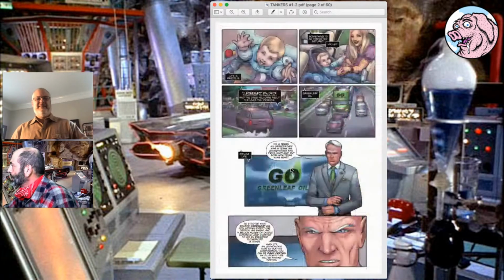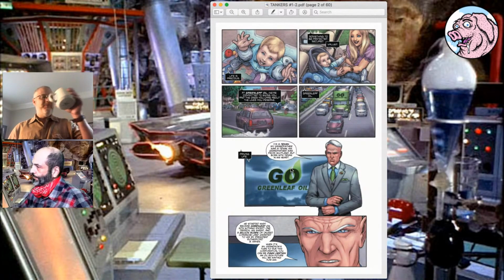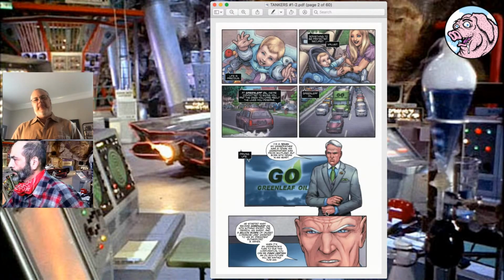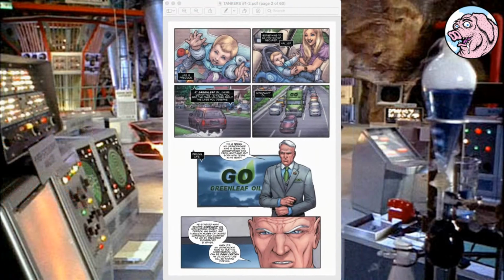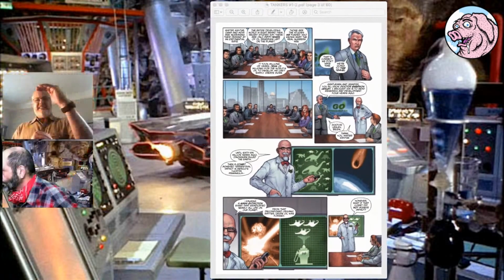Talk about Juan Jose Ryp. Hyper detailed artist. It's insane how fast he is. He does a monthly book standing on his head, no problem. And you're going to see as we get through these pages how detailed they are. He's drawing the leaves on the trees and the scales of the dinosaurs and all the little things. And I got some of his originals.